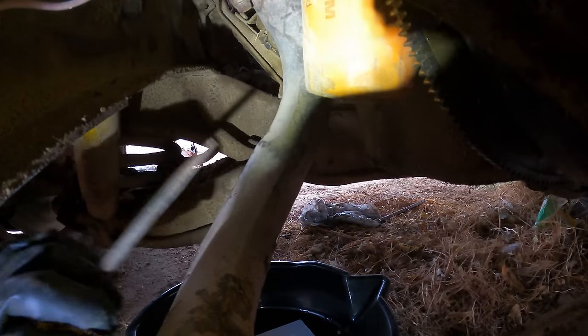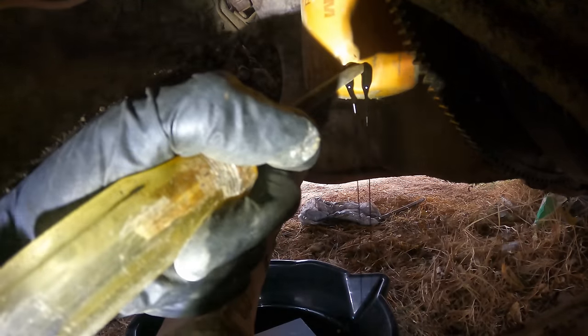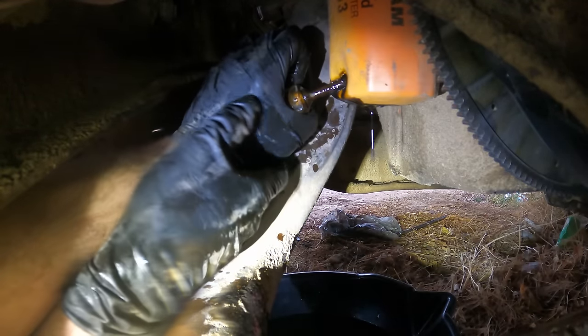Let's pop this Fram filter off of here. I tried getting it with my hands, couldn't. I'm gonna do the old screwdriver trick. It's the biggest screwdriver I got. You need a really big one. I mean, half the time I do this, it ends up tearing the filter and then you're screwed, you know? Okay, that's all the way through. Oh, it doesn't wanna go. There it goes, budging a little bit. Yes. All right, screwdriver trick worked that time.